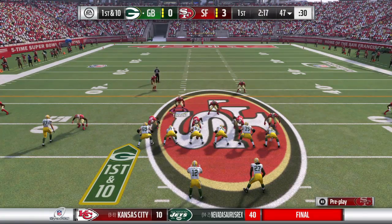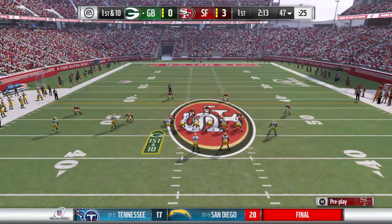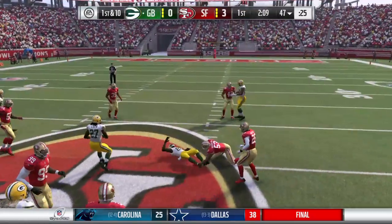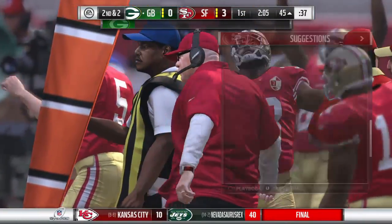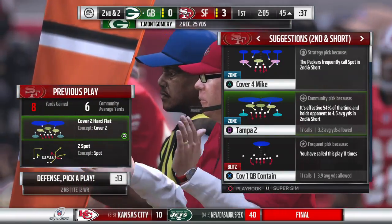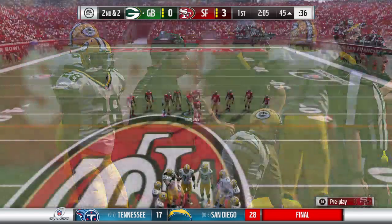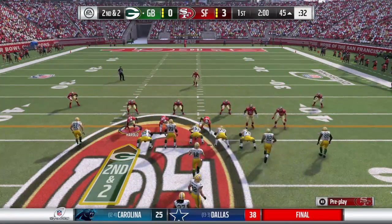Because of their preparation. Went back, watched the tape, studied the tendencies, and they feel like they had them down cold, and they were able to use the pass against them. Well, this is Montgomery with a grab over the middle. A good pickup there. 8 yards on the first down completion. That was not a completion that results in a highlight video. But at the same time, if you have those kind of completions all game long, eventually one of them might turn into a highlight.